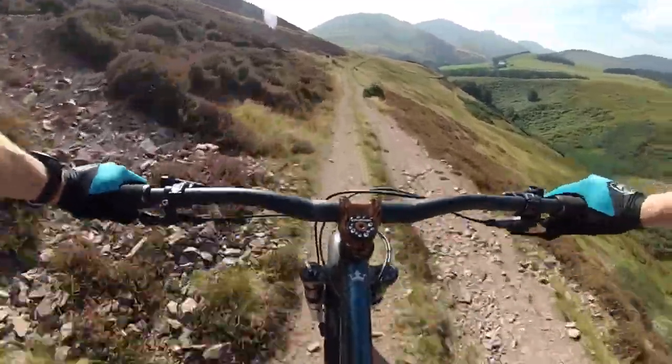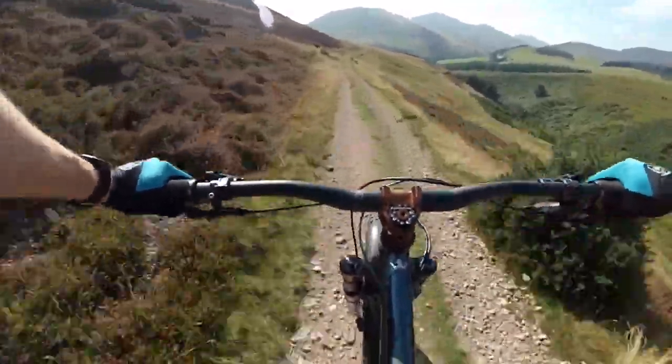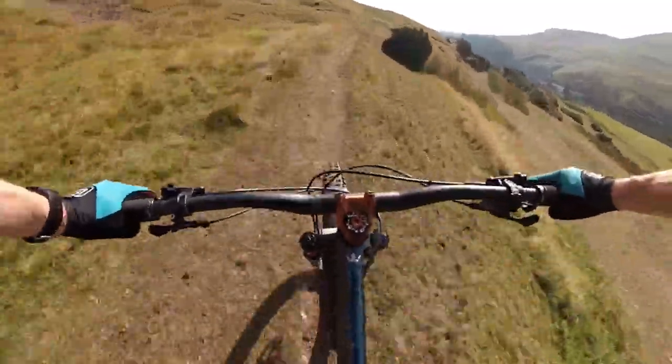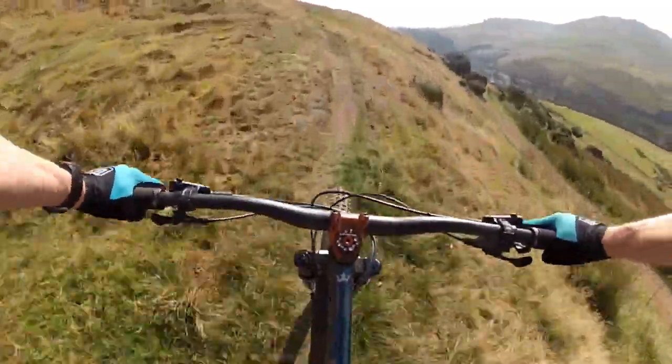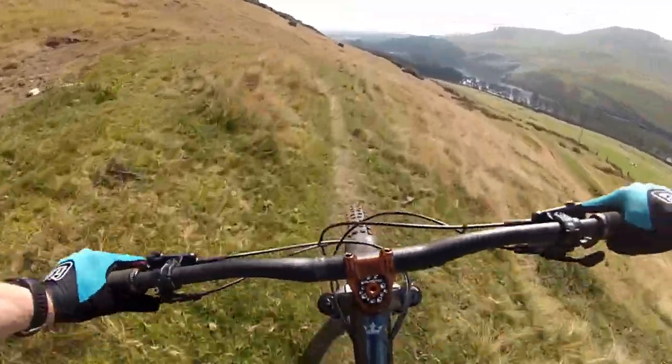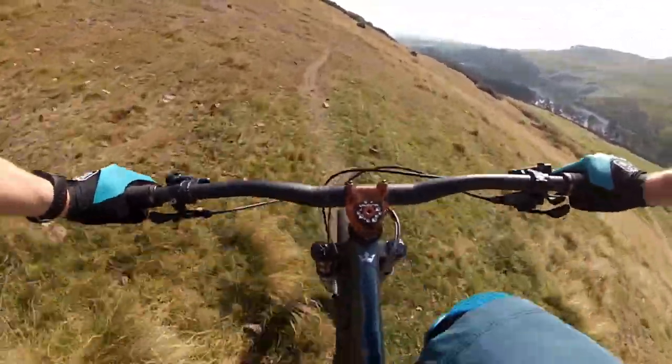Pushed out wide by a big stone there. Optional extra bit of single track, really off camber.